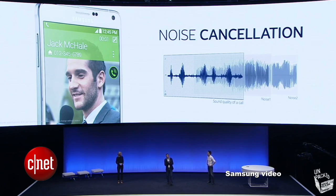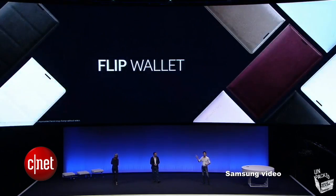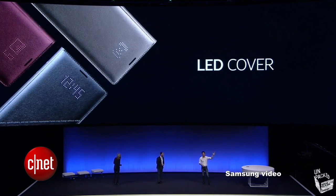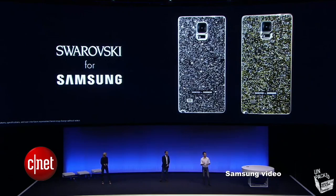We've introduced new content and accessories that allow people to customize their phones and make them more personal. We have a great lineup of accessories, including 4 covers. We have the S-View cover, the Flip wallet, the S-View wallet, and LED cover, which come in a variety of colors and 2 very stylish designs. And we've also collaborated with Swarovski to create a very special crystal back cover. Okay, now you're talking.